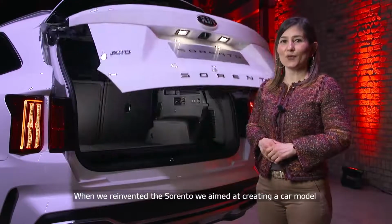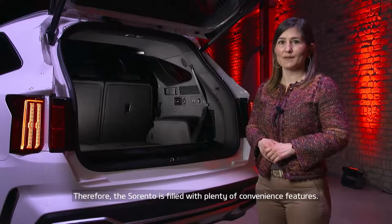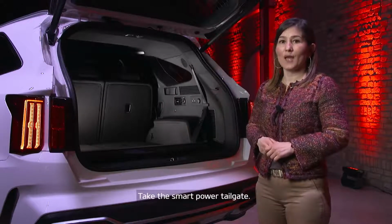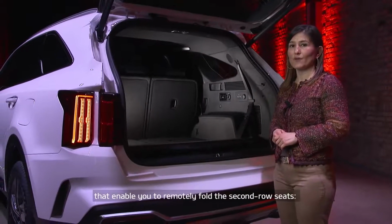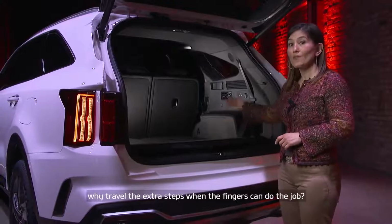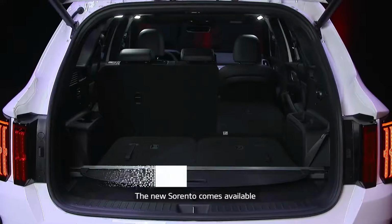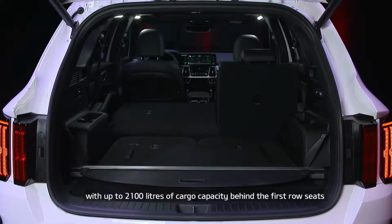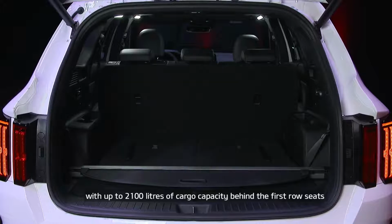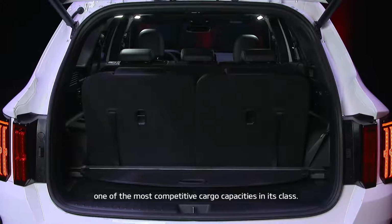To avoid stress for you and your loved ones, Sorento is filled with plenty of convenience features. Take the Smart Power tailgate, or the one-touch buttons in the cargo area that enable you to remotely fold the second row seats. Why walk the extra steps when the fingers can do the job? The new Sorento comes available with up to 2,100 liters of cargo capacity behind the first row seats, and as such maintains its position as having one of the most competitive cargo capacities in its class.